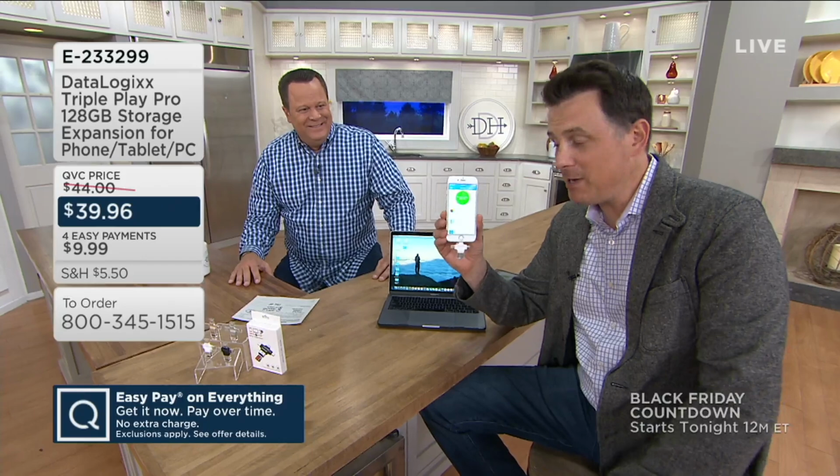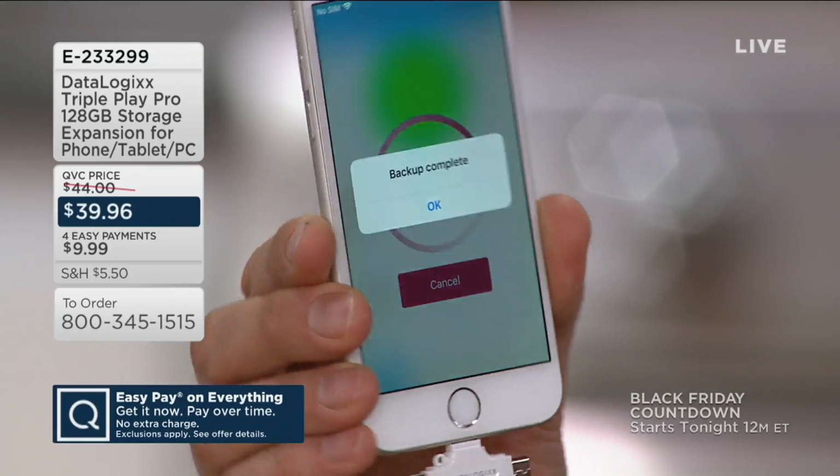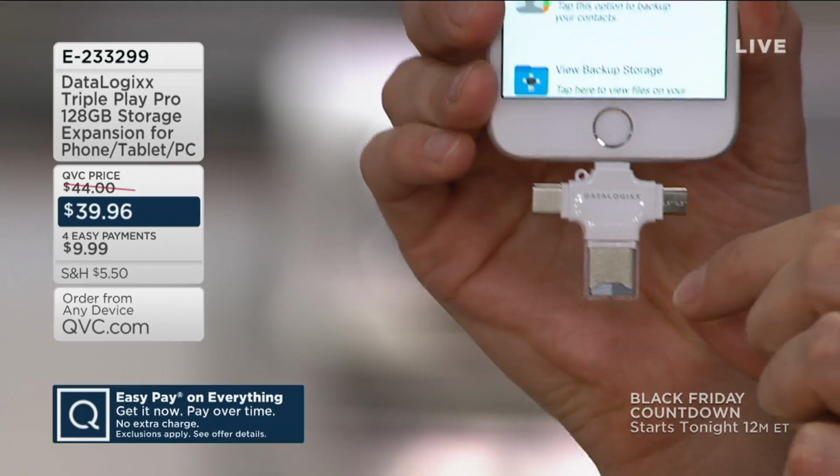What's great about this, I plug this into the bottom of my iPhone right now. See the big green button? You want to back up everything? That's simple. Just tap that button. And right now, I am transferring everything. All the photos, all the videos have transferred from my phone, and now I have a copy of them right here on the triple play.